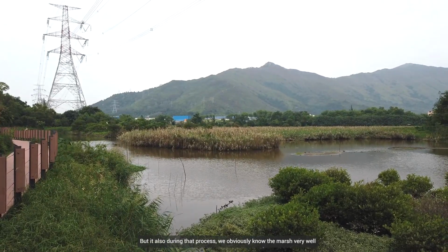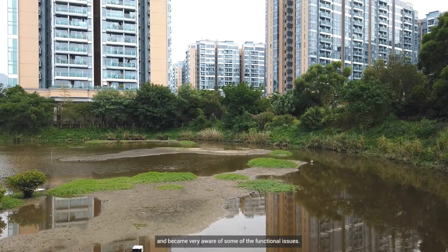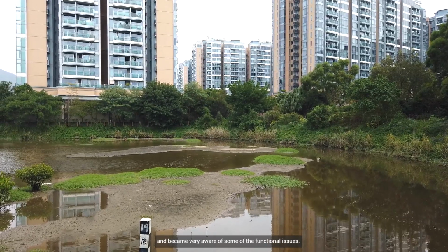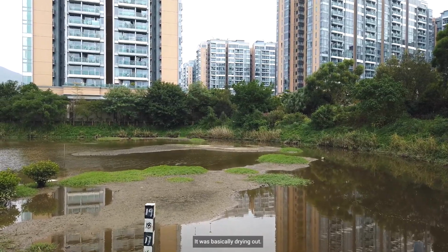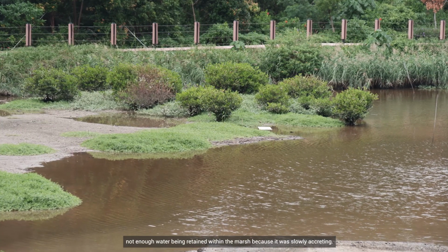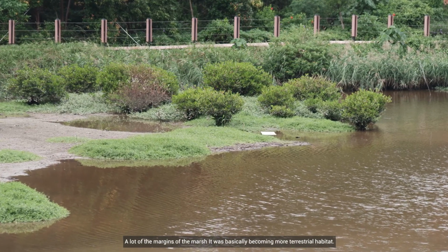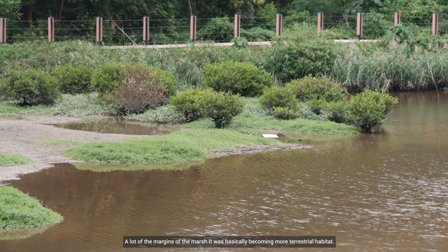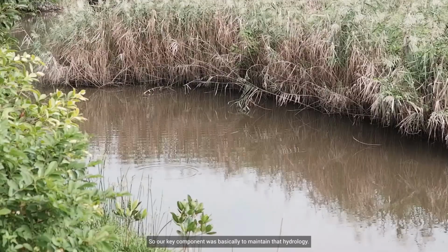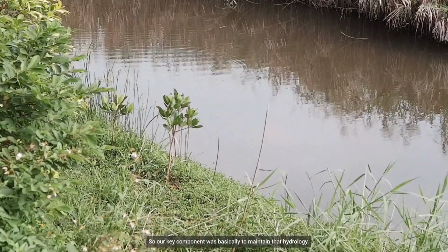During that process, we got to know the marsh very well, and became very aware of some of the functional issues. It was basically drying out. There was too much sedimentation going in, and not enough water being retained within the marsh because it was slowly accreting. A lot of the margins of the marsh were becoming more terrestrial habitat, being invaded by terrestrial grasses. So our key component was basically to maintain that hydrology.